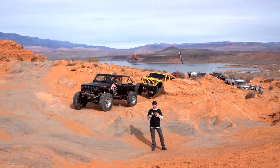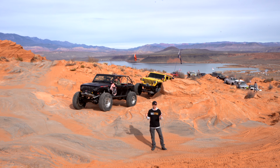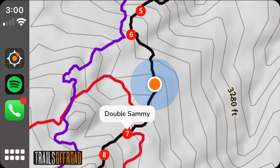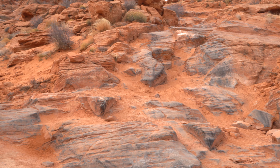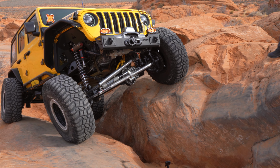A big problem that most off-road users have when they come out on the trail is that they're not sure which direction to go at a major intersection, such as this one with Double Sammy. It's really easy to get turned around, and that's where the benefit of the Trails Off-Road app comes into play. Our directions are clear and precise and take you exactly where you want to go.